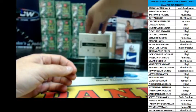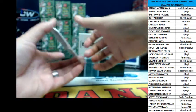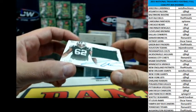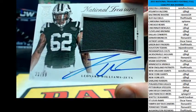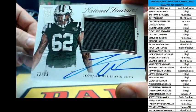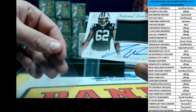We've got jersey auto. 23 of 99, Leonard Williams for the Jets. Going to CJ. You should cue that song for when Mannion hits.